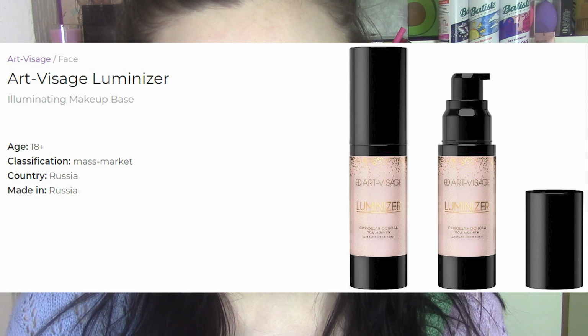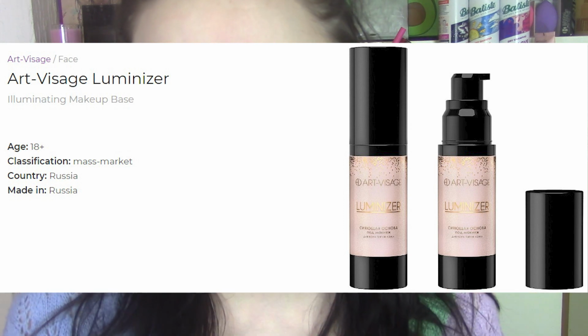So we're gonna move on to base now. I'm using the Art Visage Luminizer Glowing Makeup Base. It's the same primer I used in the first video, because I only bought one. So I might as well use it again. I'm just going to whack all of this on my skin. It is a nice primer, I did like it in the first video, and I've used it a couple of times since then. It's glowy, but smoothing at the same time. It's a weird one, but I like it. Also smells really nice.